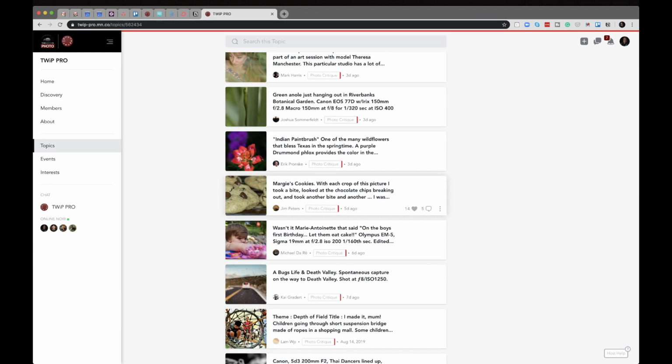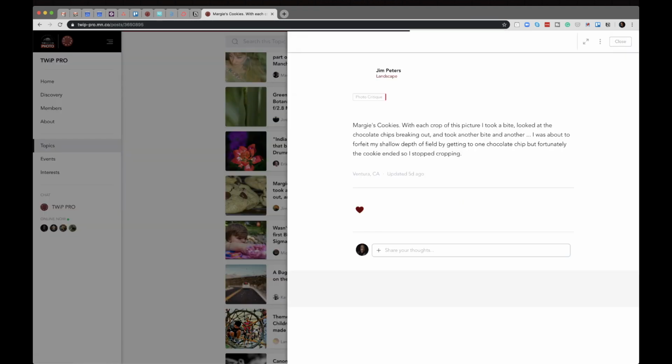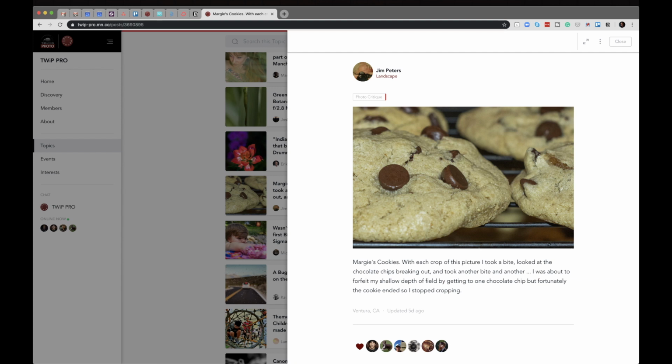All right. Next shot is from Jim Peters. And Jim says, Margie's Cookies. With each drop of this picture, I took a bite, looked at the chocolate chips breaking out, took another bite and another. I was about to forfeit my shallow depth of field by getting to one chocolate chip, but fortunately the cookie ended, so I stopped cropping.